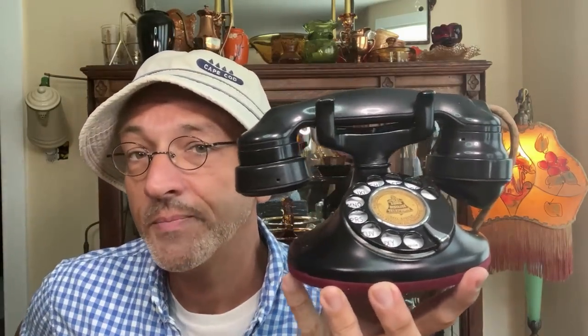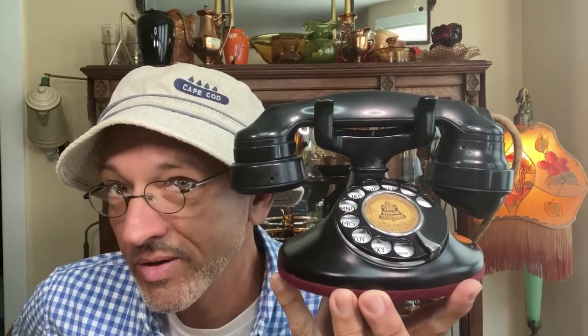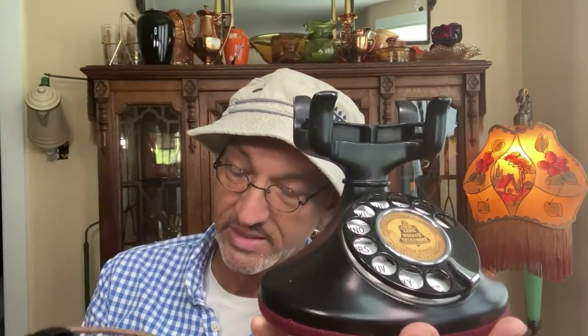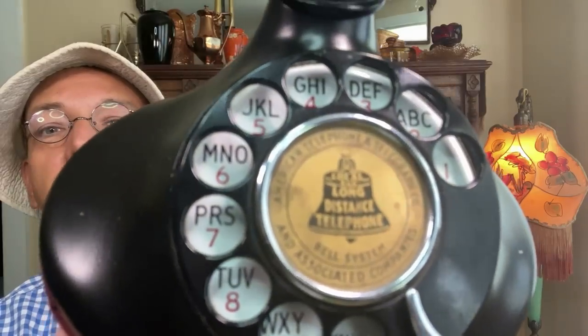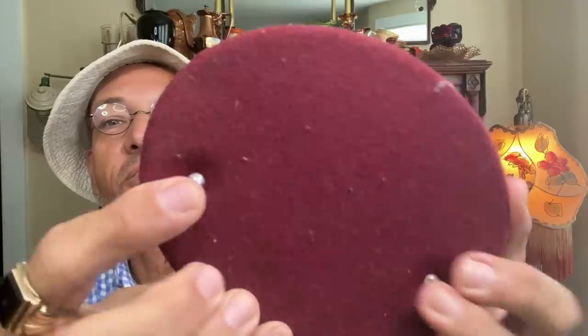I also could not believe, and still can't believe, that I bought this from the Philly AIDS thrift store for $35. And it's not a reproduction. It's a Western Electric, or wait, is it Northern Electric? It is Western Electric. It's the E1 handset and the D1 base. Look at the condition on this. I'm telling you what, that's the original paint on there as well, and the original felt on the bottom.